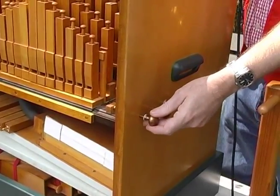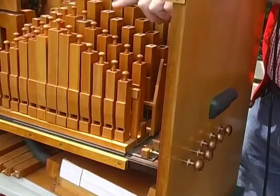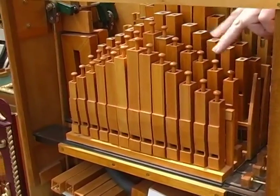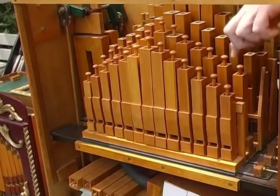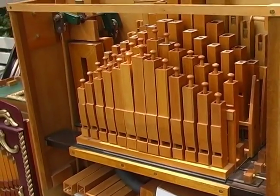So these are the knobs that control which set of pipes play. The front 2 sets are stopped flutes, which is a flute pipe with a stopper in it, and that makes the note play an octave lower. And in the particular combination here, the pipes that are behind the front ones are tuned slightly sharp, so there's a wavering sound, and that's called the Dutch organ sound.